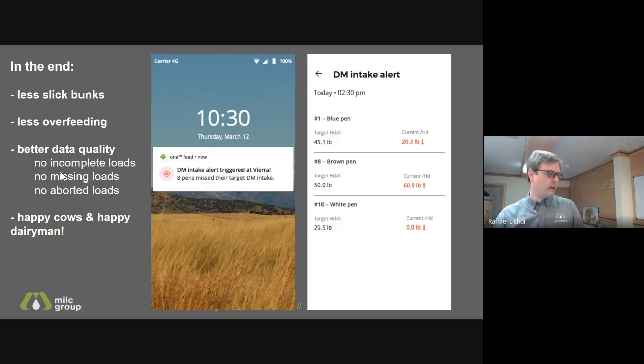And I guess I want to interject on the incomplete loads, missing loads data quality. Those do happen with our platform as well, that people just don't deliver. They mix the feed, but then they don't hit the delivery button and actually deliver. You can go back in and fix that on our platform as well, so that once you get the alert and you say, he just didn't use it right, I need to do more training, you can fix the data so that it all looks right.